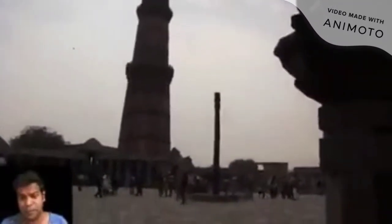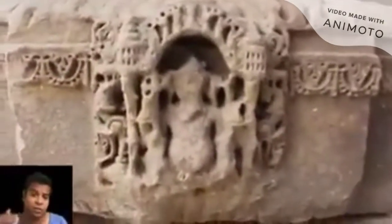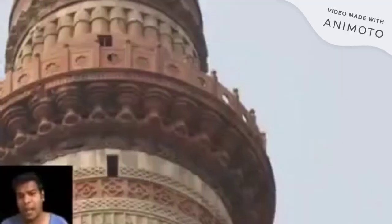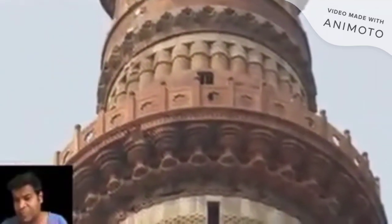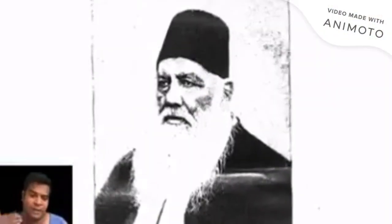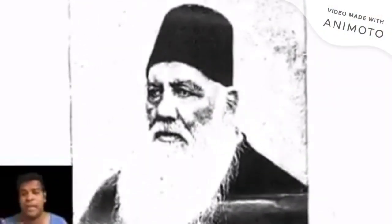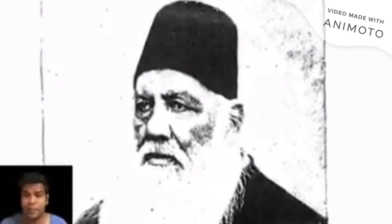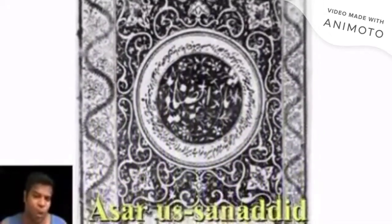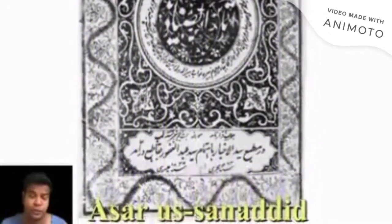All these evidences mean that this tower was built as an integral part of the Hindu temple complex, constructed much before the time of Muslim kings. Ironically, the very first paper published that Qutb Minar is a Hindu monument was put forward by a Muslim archaeologist by the name of Syed Ahmad Khan in 1852. In his paper, Athar-us-Sanadid, he states many reasons as to why this is a Hindu structure.